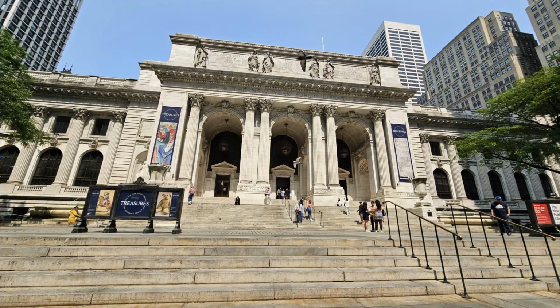The Public Library in New York City, the original one, is there near Bryant Park area. It is a public library, so it is free. But the original library, the parts that have the books in it, you can't just go in there just to go in there. They do tours.